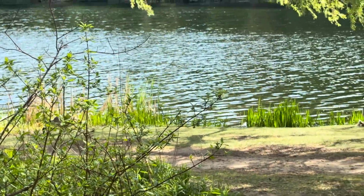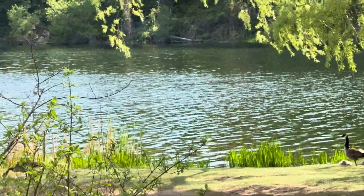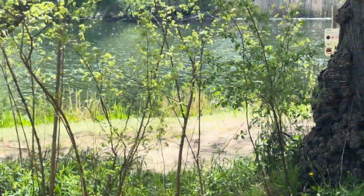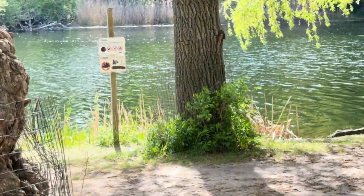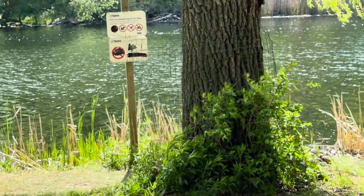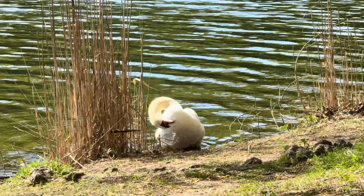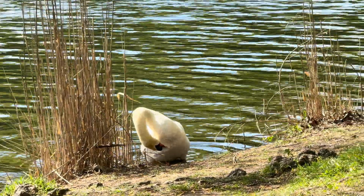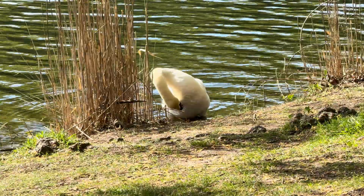While others are doing their things, there is one security guard, that's that one, walking around and making sure everybody is safe. When one eats, the other one is watching. They're super well organized. And I can see a swan here. There it is. Look at the beauty of it. I don't want to get too close because I may frighten it.